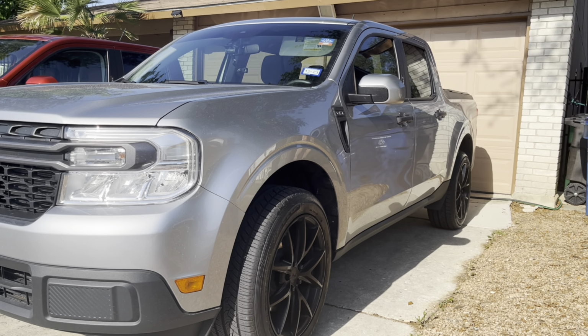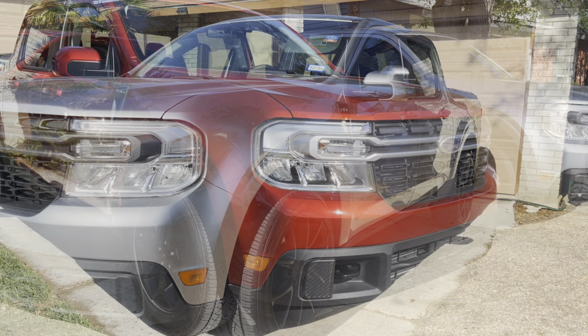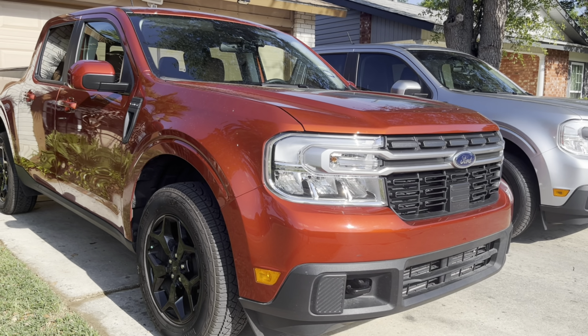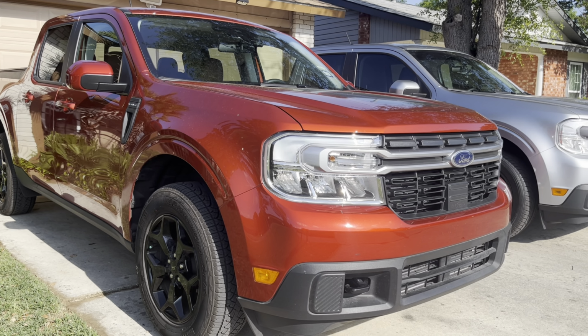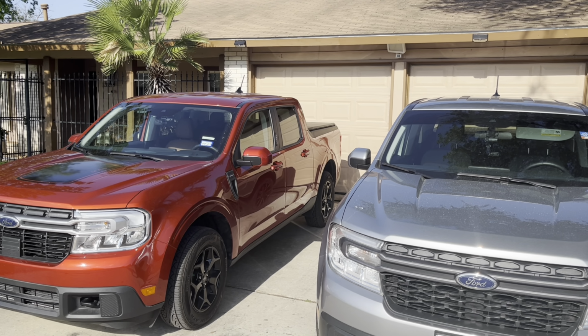This Maverick is a front-wheel drive 2-liter EcoBoost. This Maverick is an all-wheel drive 2-liter EcoBoost. Well, we're going to run them today and see which one is quickest.